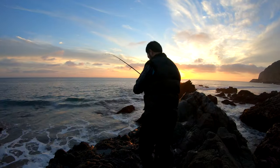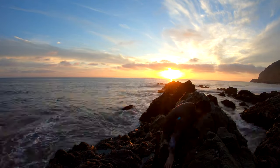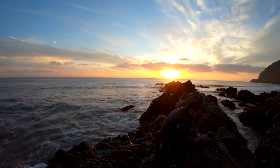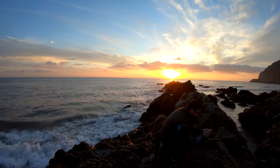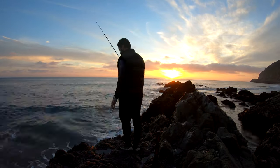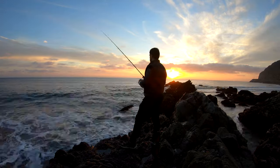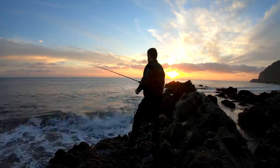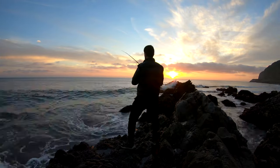So I stayed here, I fished for about 30 more minutes and I got nothing but jack smelts, and I was hoping to catch a perch or even maybe a croaker, and I was pretty much running out of daylight. So I decided to call the day and head out.